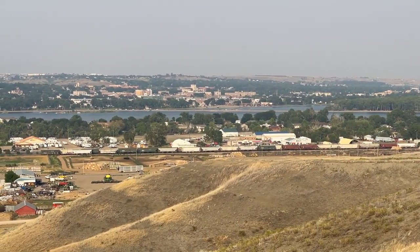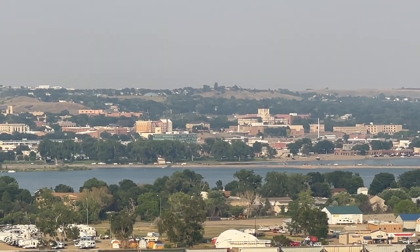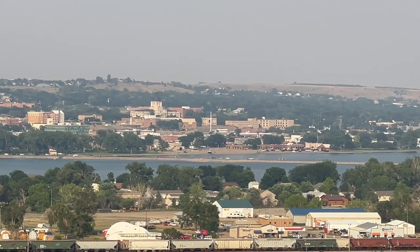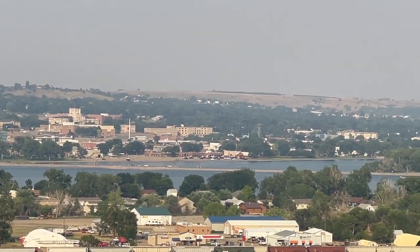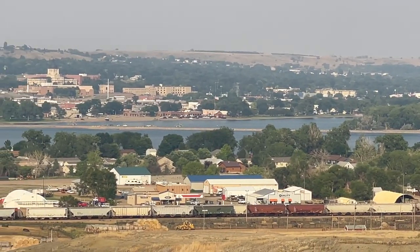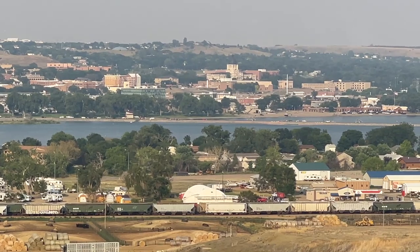Kind of hard to tell, but you can see the Capitol Dome right out over there. There's the downtown area we just drove to. You know, Pierre is not that big. I don't know what the population is. Maybe 20,000, 30? But over there is where the Capitol is and all the town stores. And straight down below us, that's Fort Pierre on this side of the river.